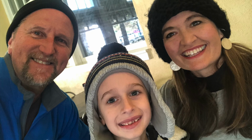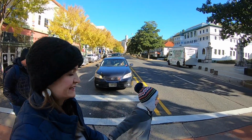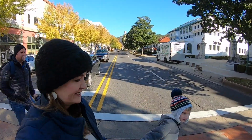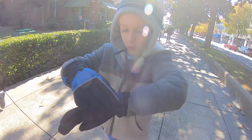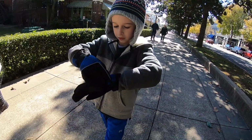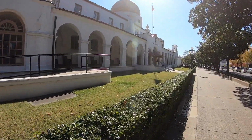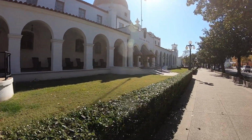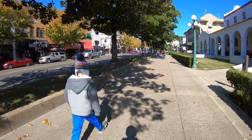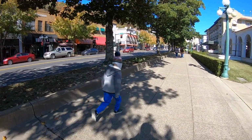Hot Springs National Park, nicknamed the American Spa, was actually the very first area to be set aside for its special features. Although it wasn't technically the first national park, it was recognized as Hot Springs Reservation in 1832. Reservation was an early version of a national park. It legally became a national park in 1921, making it number 17, almost 50 years after Yellowstone.